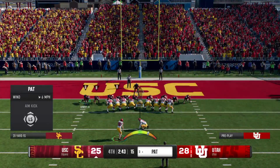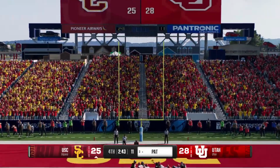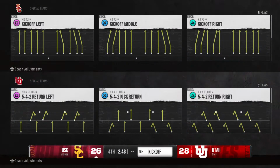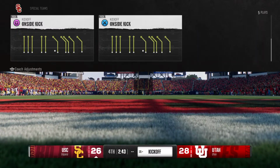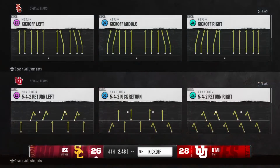Lining up for the PAT. And it's up and good as they draw just a touch closer. That is a defensive player's dream. Ball sitting there, chance to scoop it up, run with it, and they don't stop you until the band starts playing. The defense going to stop the clock with a timeout.